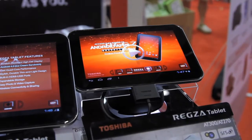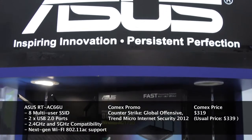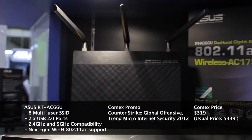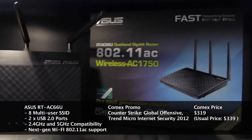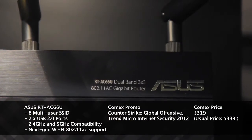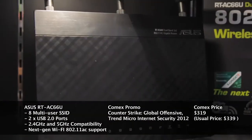at Comex 2012. Let's put aside the fact that the ASUS RT-AC66U is an extremely brilliant router. Look at its freebies. It comes with CSGO. Whimsy aside, this router offers 2.4 GHz and 5 GHz compatibility. It also brings 8 multi-user SSIDs and parental control options to the table. $319 is all it will take for you to walk away with the AC66U and frag some noobs.